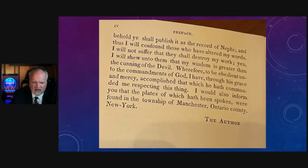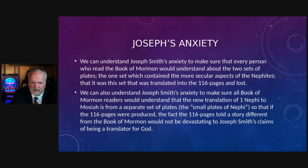Wherefore, to be obedient unto the commandments of God, I have through his grace and mercy accomplished that which he hath commanded me respecting this thing. I would also inform you that the plates of which hath been spoken were found in the township of Manchester, Ontario County, New York, and it's signed not Joseph Smith, but the author, which is an interesting way for him to sign the preface to the Book of Mormon. But there you have it. Okay, so that is the preface to the Book of Mormon.